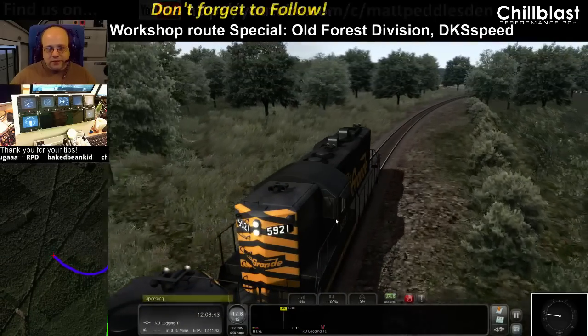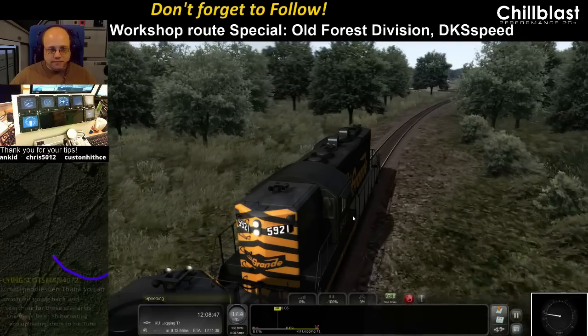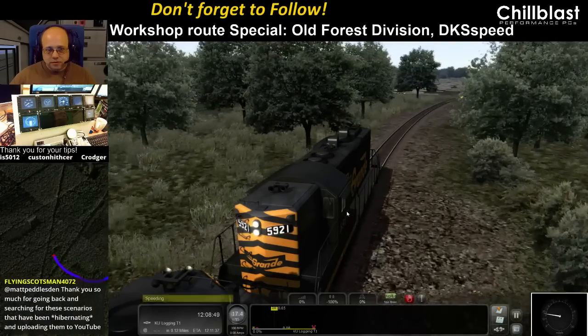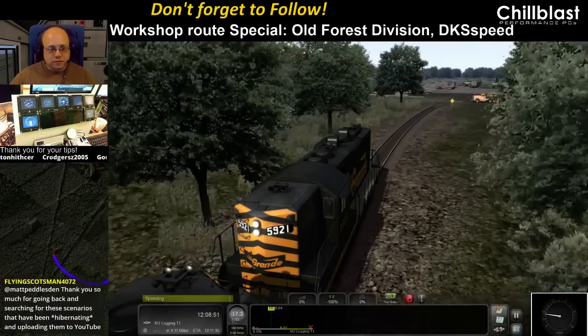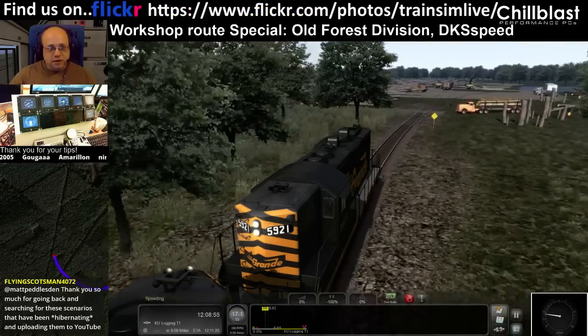B. Harrison, can you ask a question driving using the HUD controls? Of course you can. That's fine, Flying Scotsman, thanks for highlighting them for me.